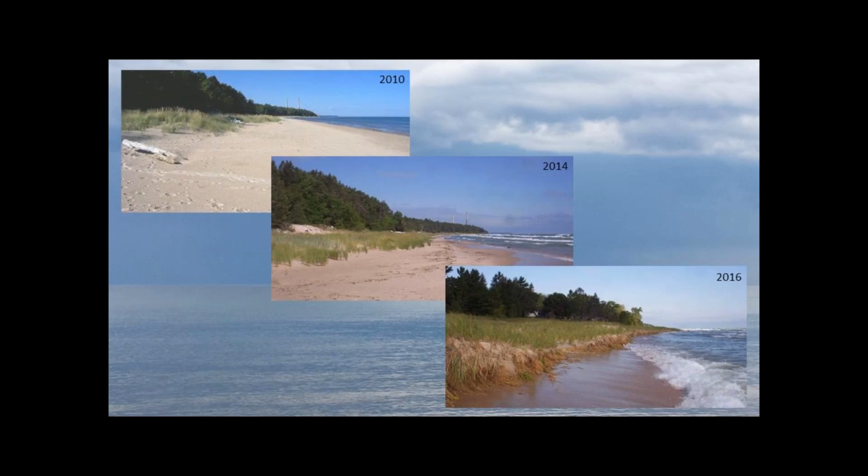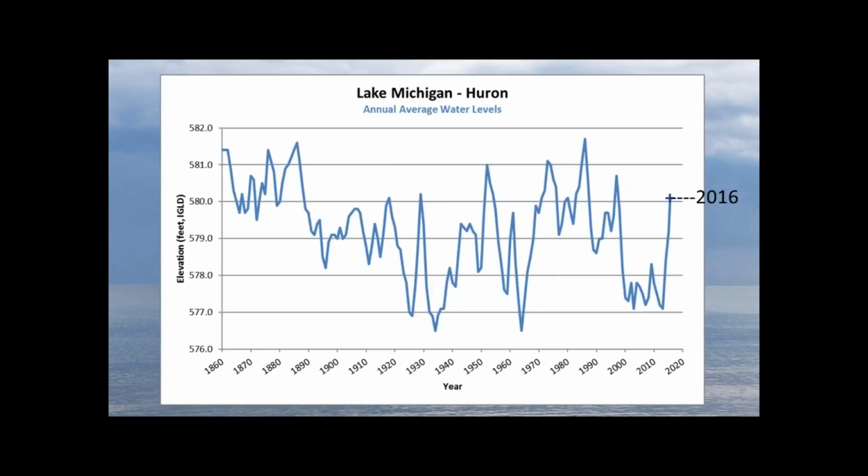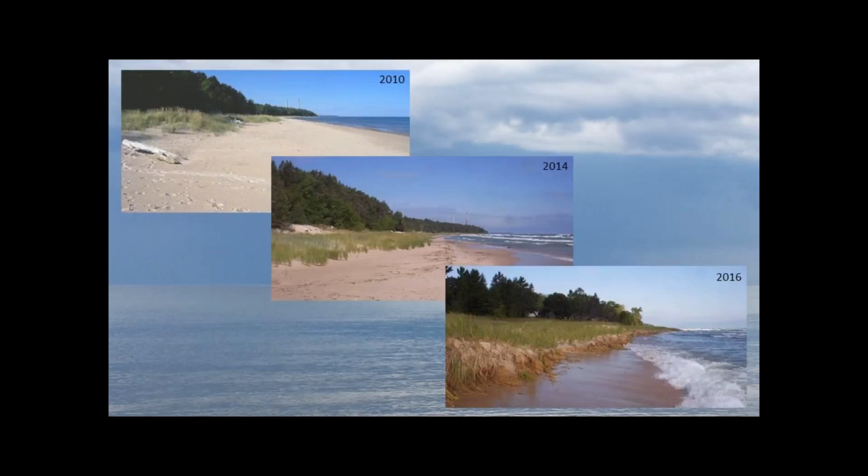The pictures of the beaches that we looked at, most of those designs took place around 10 years ago, when we talked a little in the last session. We had a historic period of low water levels there. We're now at 2016 and we've come up feet in elevation very rapidly. And I can't tell you when we did the designs of those beaches back in the early 2000s how many people came up to us and said, water levels will never go up again. This is the new normal. They'll never go up, and here we are.